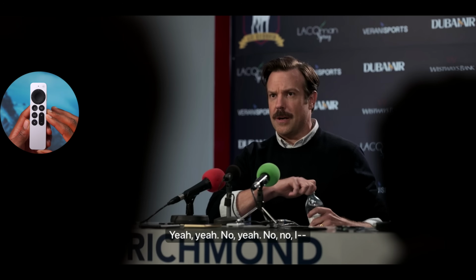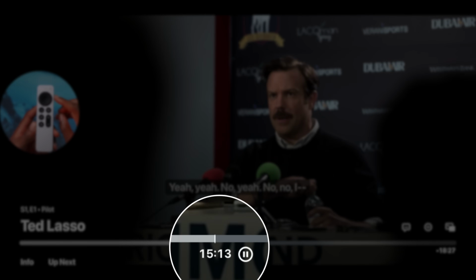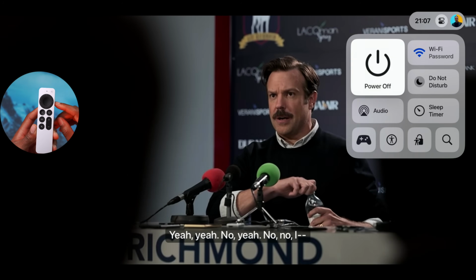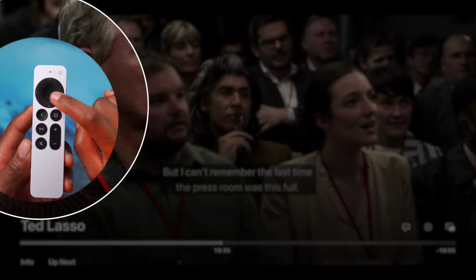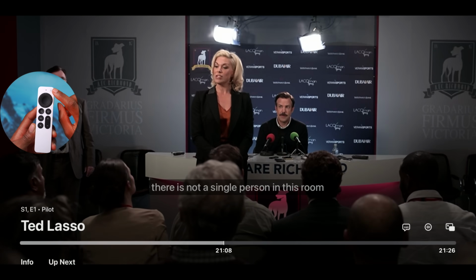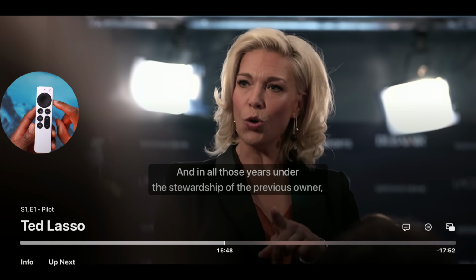And also another pretty cool feature about the Apple TV app: if you're watching a series and you see the progress bar, 15 minutes and 13 seconds into this series, but if I turn on my control center right there, you can see right now the time is 9:07 p.m. or 21:07. So if I go back when the show is playing and you double tap the middle button like this, you can see it shows you the exact time right now, 21:08, and the time that it will be when the show or the series ends.